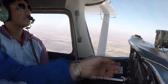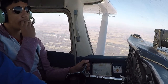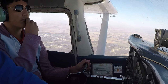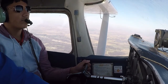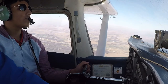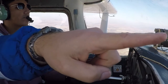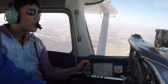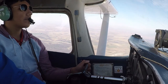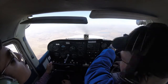All right, so does it feel like we're going along at about 115 miles an hour? Yep. And then you can start to see downtown coming in through the haze there. Yep. Looks like somebody's burning the trash off of their field over here.